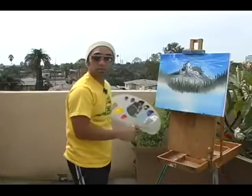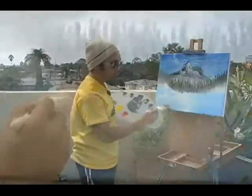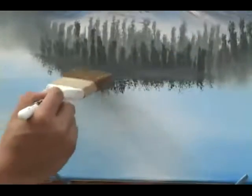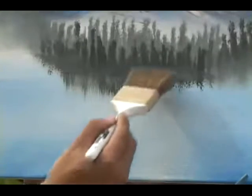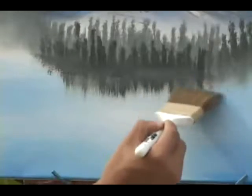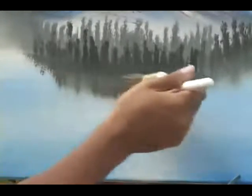Now we want to create the illusion of a lake down here. So I'm going to grab the paint and pull it straight down. And we're creating the illusion of reflection in this water down here. Now lightly come across right here.